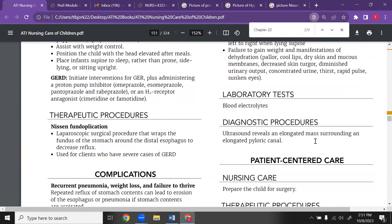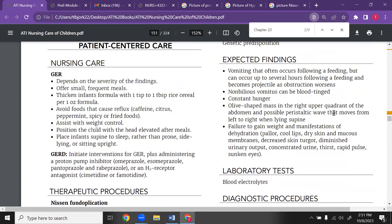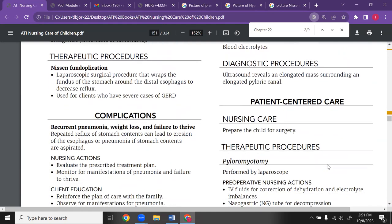We're going to look at electrolytes. We could see an ultrasound reveals an elongated mass surrounding the elongated pyloric canal. I'm just going to say pyloric sphincter. I think these are the two things they're going to ask you about. If you go and do some practice questions, I'll show you that's what they ask.